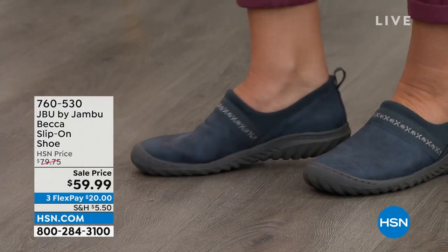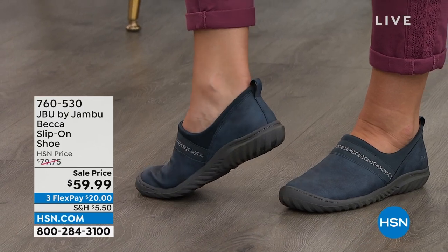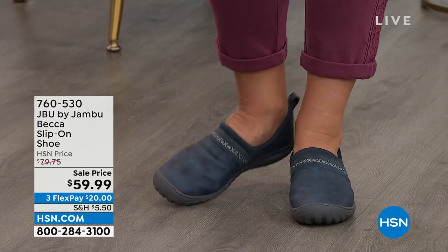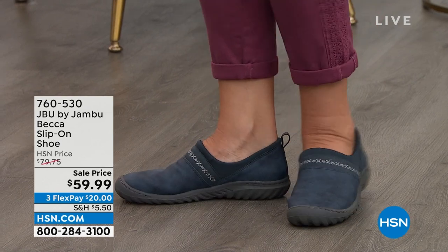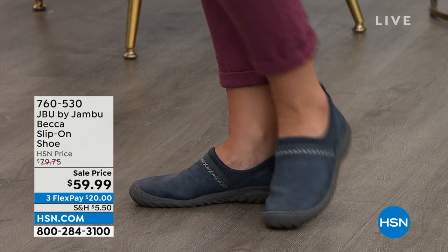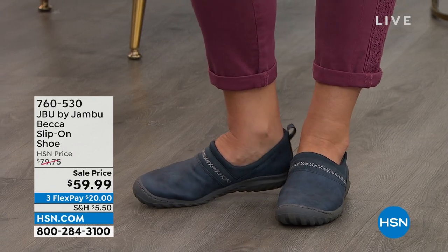Mm-hmm. It's not enough. There are so many comfort shoes on the market that look like comfort shoes. Right, right. They look almost masculine in a way. Mm-hmm. We don't want that. We want the feminine touch. This, to me, almost has a Nordic look to it. It totally is. I was thinking Nordic. Were you thinking the same thing? Clog kind of Nordic looking.